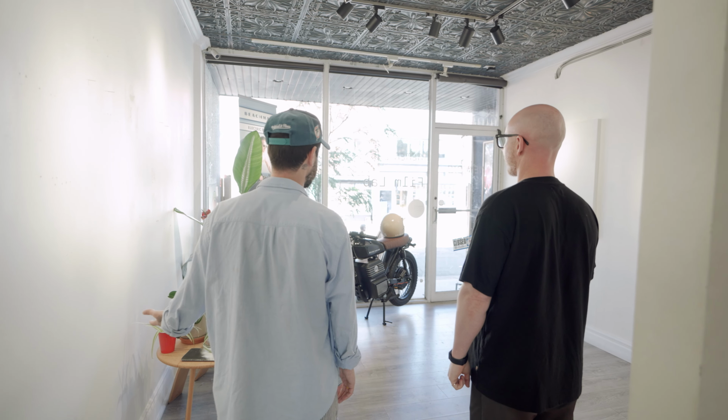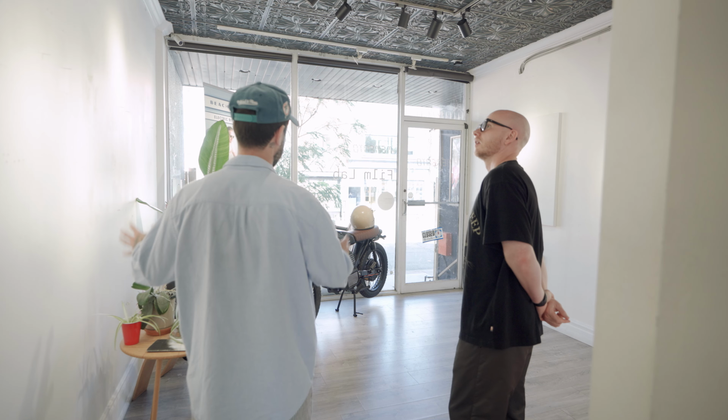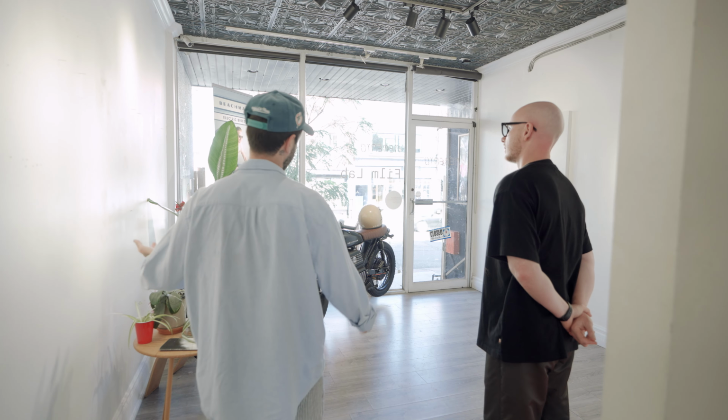Cool. So realistically, dude, you can figure out. You've been to enough shows here. You know what I mean. You've kind of figured out the layouts, and if you want to use up the whole wall, use up that wall, use up whatever you think, dude.